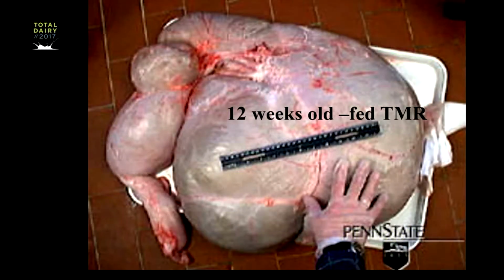And then by 12 weeks of age, we want it to look like this. So in a 3-month time period when we don't change the body weight of that heifer all that much, we want to have a completely different rumen in that calf.